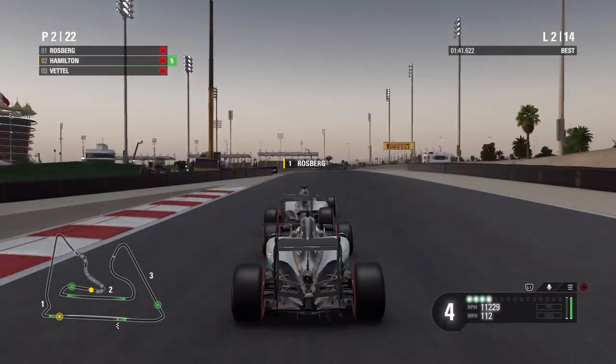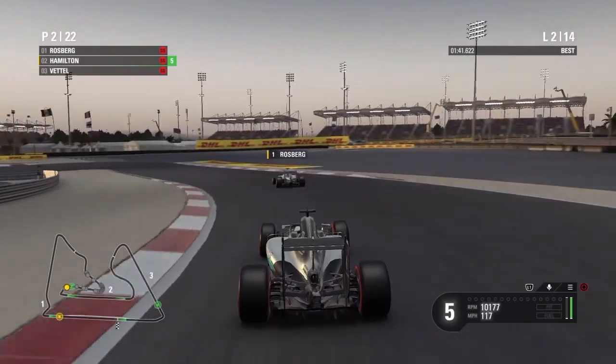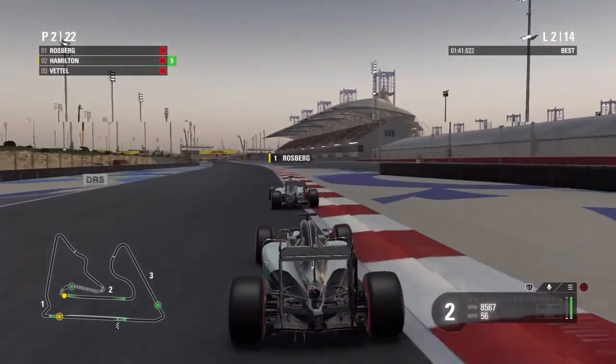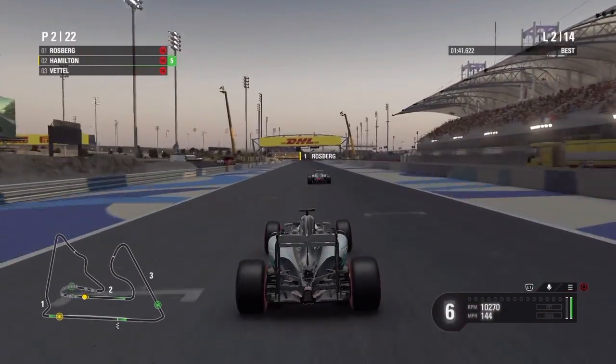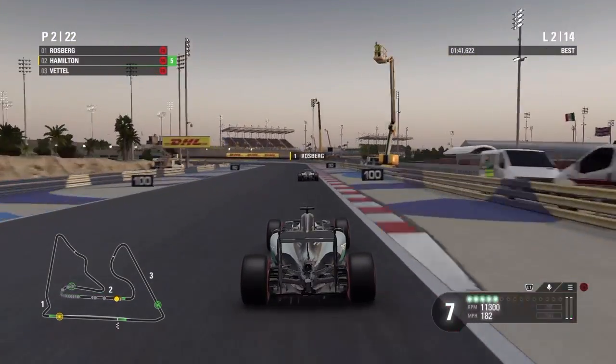Hamilton. Here comes a hard right-hander. Left-hander, excuse me. Hamilton all over Rosberg here on lap two. Meanwhile, they have pulled away from the rest of the field, so the teammates, Rosberg with the points lead.